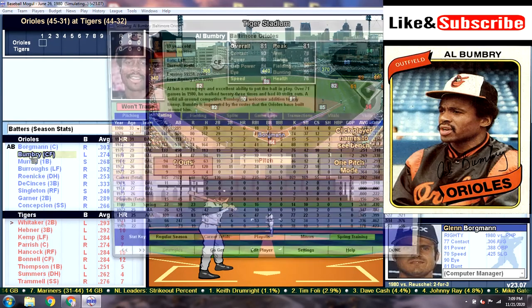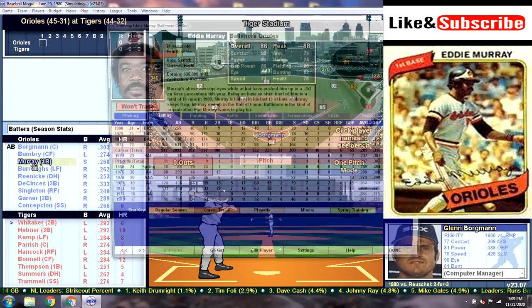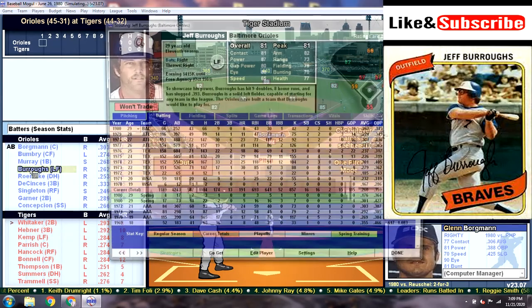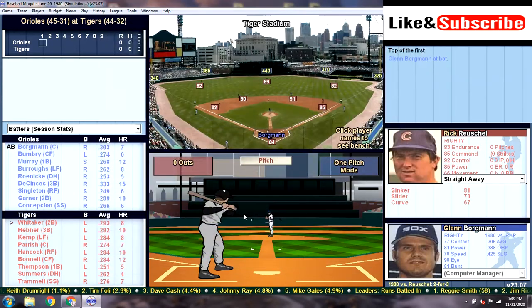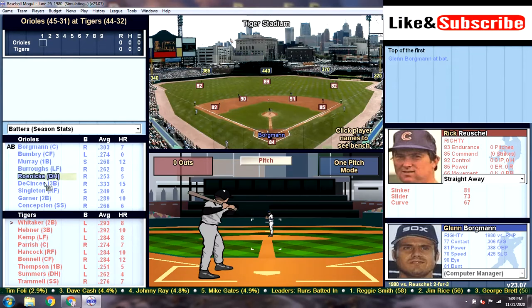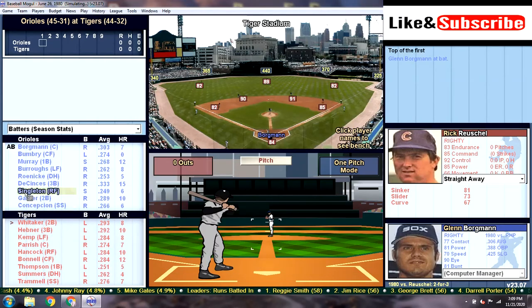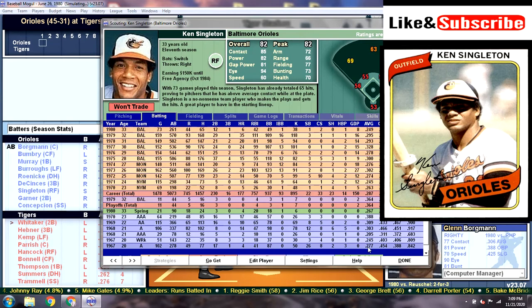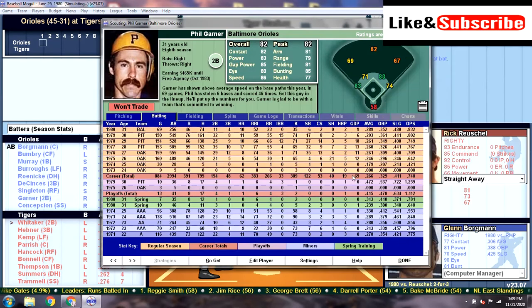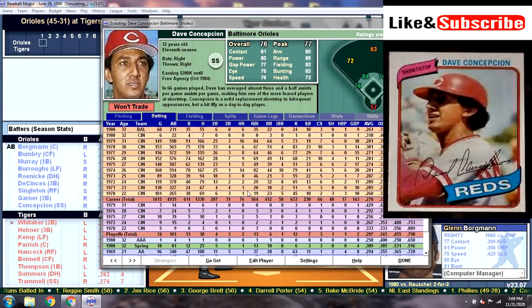Batting second and in center field is Al Bumbry. Batting third and playing first base, Eddie Murray. Batting cleanup and in left field, Jeff Burrows. Batting fifth and DHing today is Gary Renicky. Batting sixth and at third base is Doug DeCinces. Batting seventh and in right field, Ken Singleton. Eighth and at second base is Phil Garner. And batting ninth and playing shortstop is Dave Concepcion.